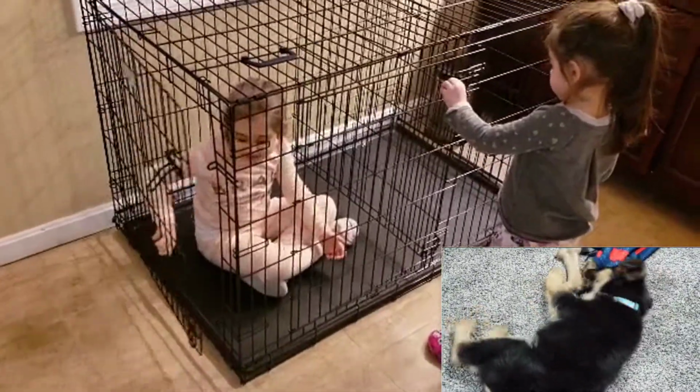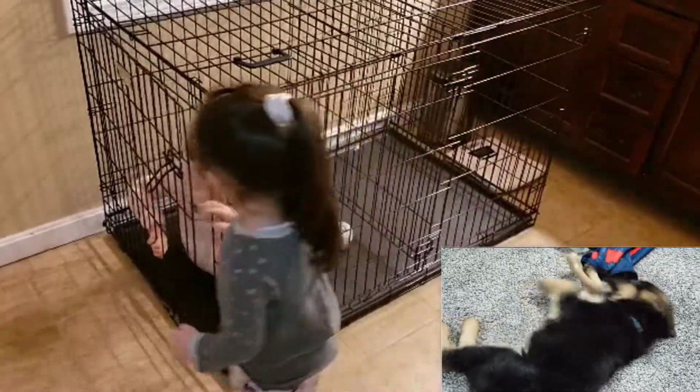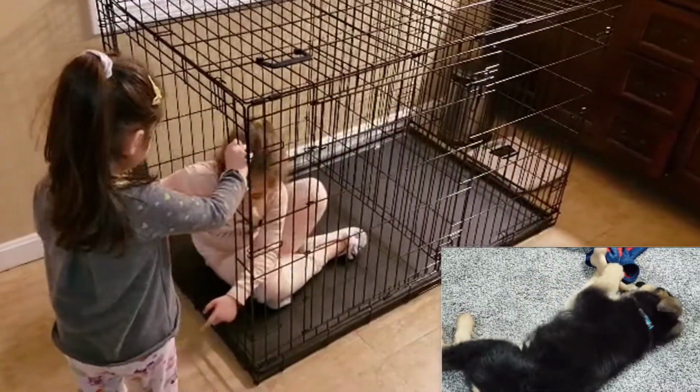So there you have it. Gabe's kennel, cage, crate is complete. Thumbs up.